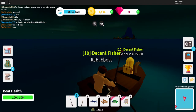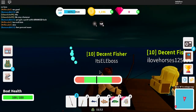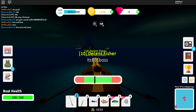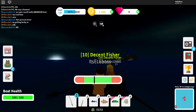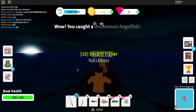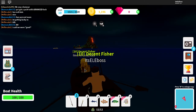Oh, she just got a blue marlin. Let's get out of here right now, guys. I'm pretty sure that's our way back home. Hopefully it is. Turn the lights off. Out of here. Oh, the sun is rising. Oh, nice, we got an anglerfish. Our backpack is full right now, so we're just getting out of here.